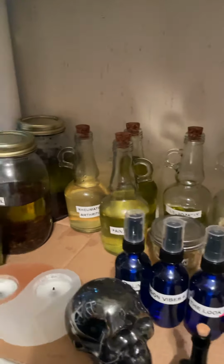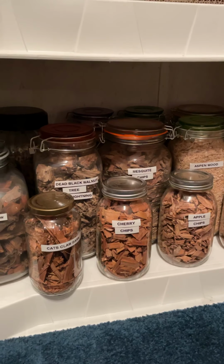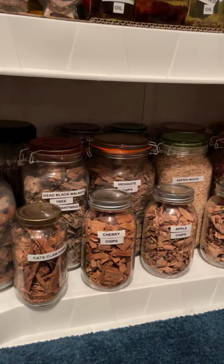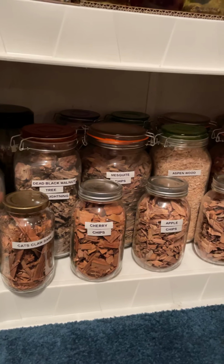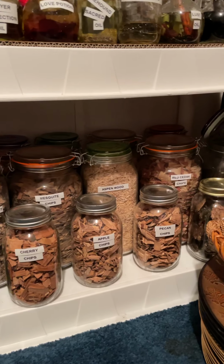This is wood chips, stuff like that. Dead wood, cedar, aspen, pecan, apple, cherry, cat's claw, bark, weeping willow. There's some in there that I got that was a black walnut and it got hit by lightning. Talk about the energy from it. That's some energy. My husband actually got him a piece of wood to make him a staff.